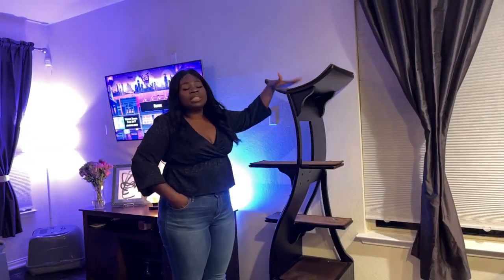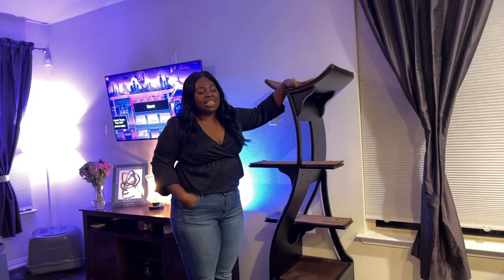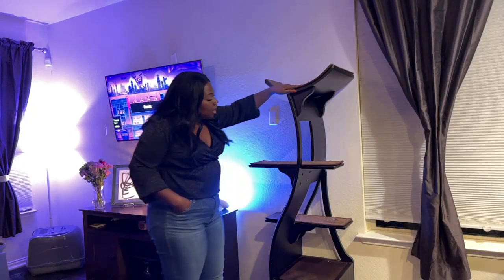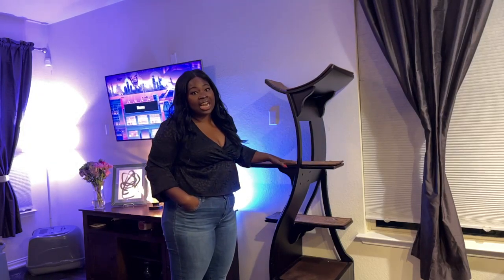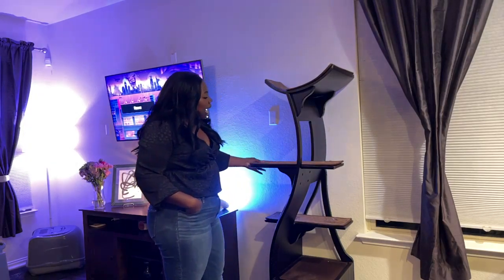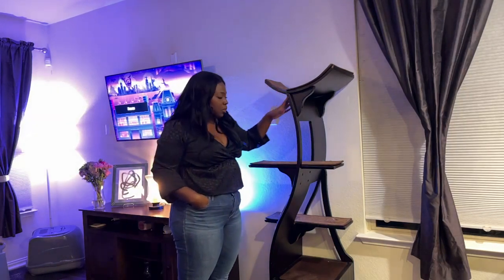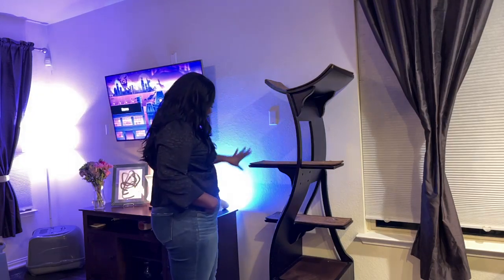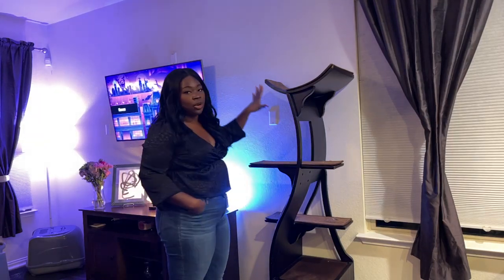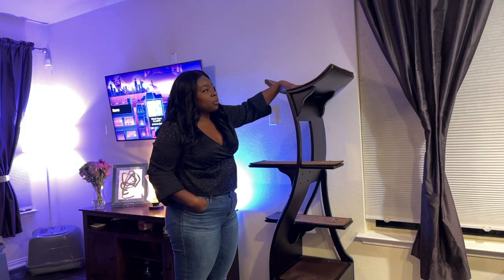So it's almost 6 feet high. I think it's right under 6 feet, maybe like 5 foot 11 inches or so. It comes in multiple different colors. I got the darker version because this version actually works well with my house, but there's also a lighter version as well. There's multiple different pet areas and beds, and let's just go from top to bottom to discuss very quickly.